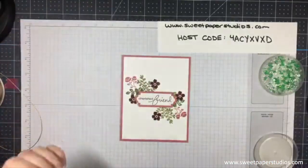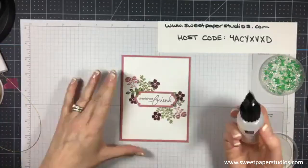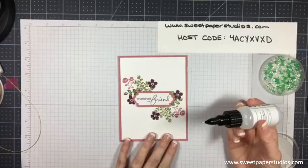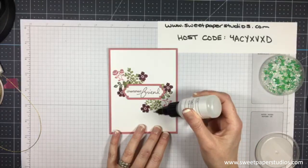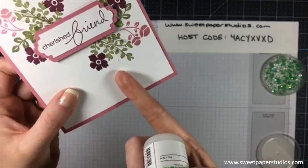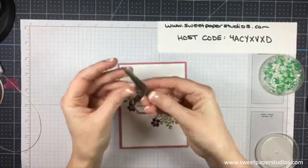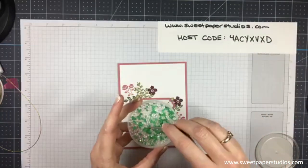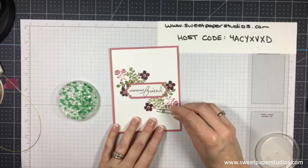So we're going to use our fine tip glue pen, and we're going to add 3. So we're going to put 1 down here. Now you only need a very tiny dot. Just like that. I don't even know if you're going to be able to see that. It's just like 1 really small dot. And I have a pair of tweezers. These are my crafting tweezers. And I'm just going to pick up one of the small gems and put it right over top.